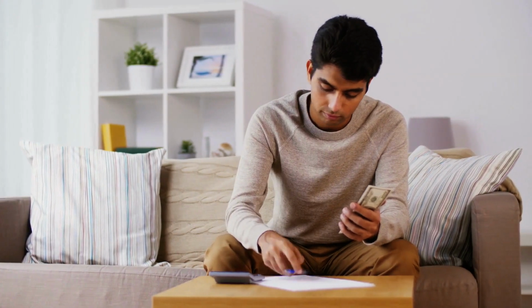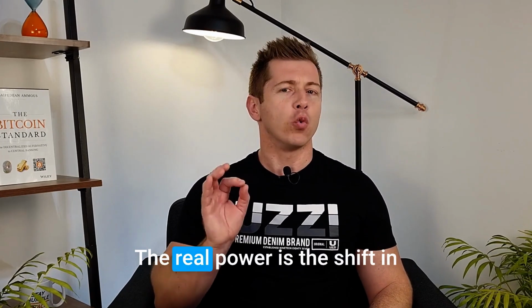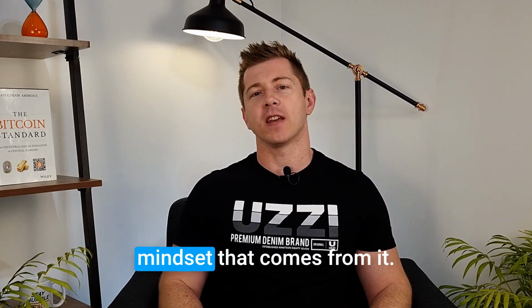Having an emergency fund provides stability to your monthly budget. When unexpected costs occur, your emergency fund helps to smooth them over so that your cash flow remains steady. But that's not the punchline. The point here is not simply the mechanics of having a steady cash flow and being able to pay your bills on time. The real power is the shift in mindset that comes from it.